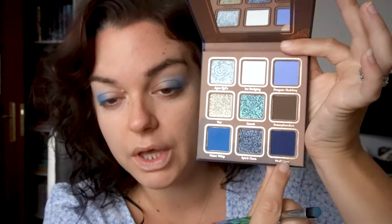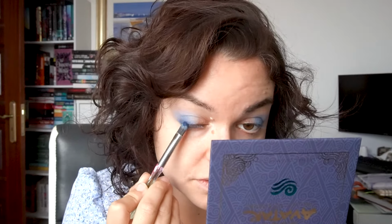I think I'm gonna go into the actual darkest one, which is called Wolf Cove. I'm just gonna deepen this up even more. I'll probably have to go back into this after I've done my shimmers. Okay, cool. All right, so now we're gonna go into Spirit Oasis. So this one looks like this. Gorgeous. Ooh, it's kind of purpley, definitely very pretty.